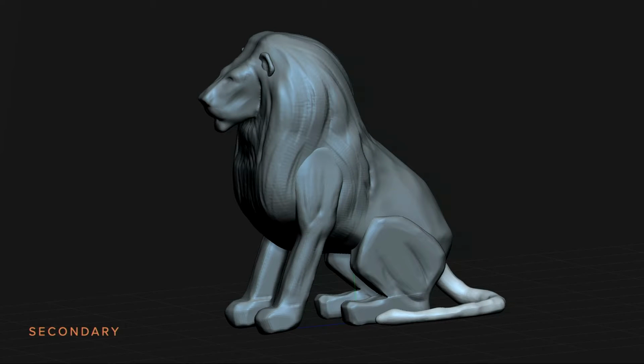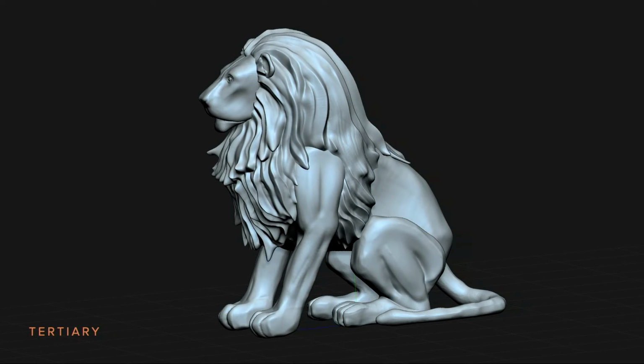And here's a shot of what getting those secondary forms refined might look like. So putting in a little bit more detail. I'm still roughing out the form, just making broad strokes, broad changes. And then working on tertiary detail. Now I've got much more detail in the lion's mane. I'm refining the muscles and the structure, but everything is built on the secondary and the primary shapes that I've already completed.